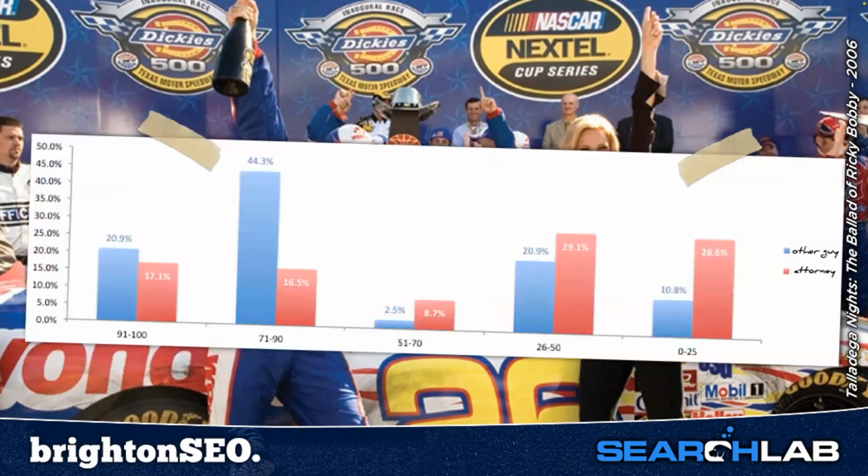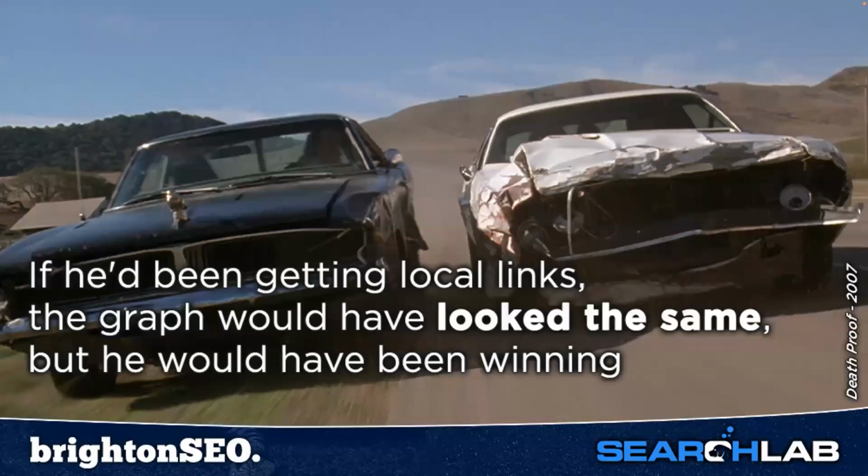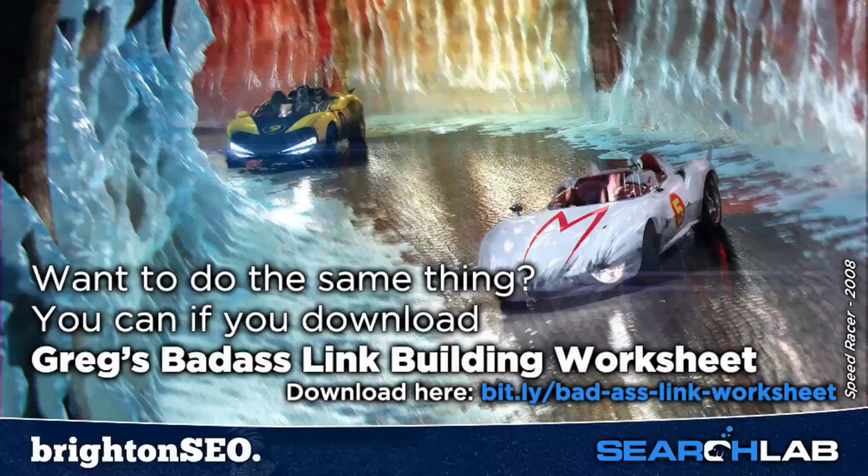So I broke it down even further, and you can see that about 65% of the guy in blue's links were higher authority than 70, versus almost 60% of the guy in red's links were below 50. So basically, the guy in red was getting crappy links from SEOdirectory.com and SEOXYZ.com, and the guy in blue was getting legitimate links, and that's why he was winning. Now, if the guy in red had been getting local links, the graph would have looked the same, but he would have been winning. Now, if you'd like to do the same thing, you can.